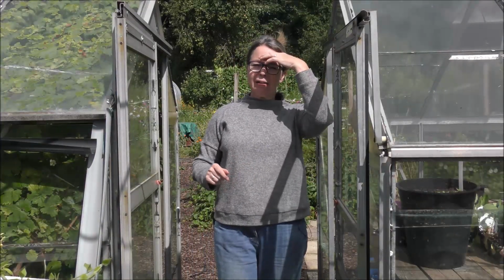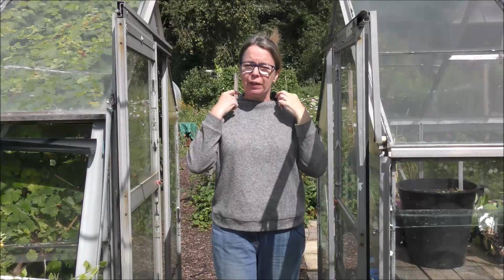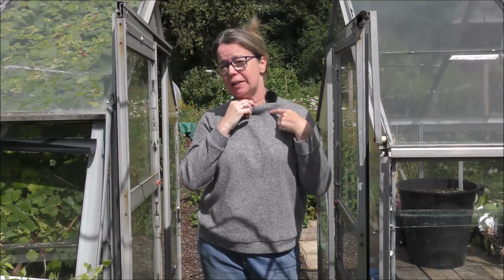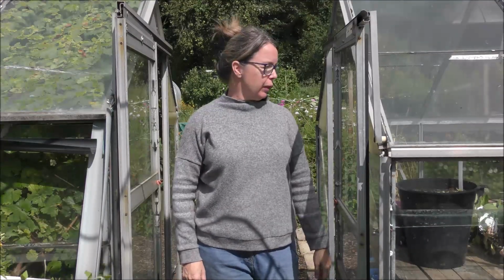Though the other thing is, it was actually cloudy and, well, just not very nice when I left the house, and I've got this jumper on and I'm blooming boiling, and apart from anything else it's really difficult to get the mic on. So yeah, lesson learned, look at the weather forecast in future.